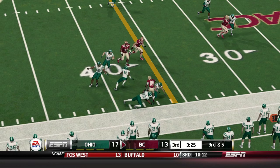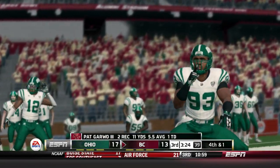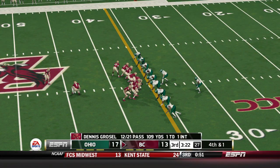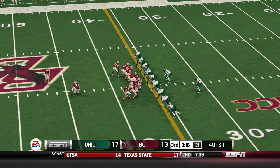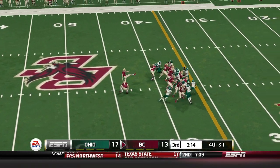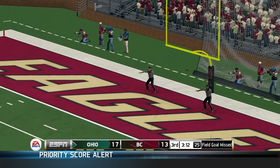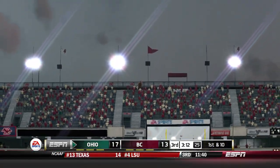Setting up blockers, a running back's got it on the screen, and he's shoved out of bounds at about the 37-yard line. 5 yards. He executed the screen play well here by getting the ball to the halfback. They pick up some yards. He gets it up. Well, they leave 3 points on the field there. Still, our score, 17-13, Ohio.